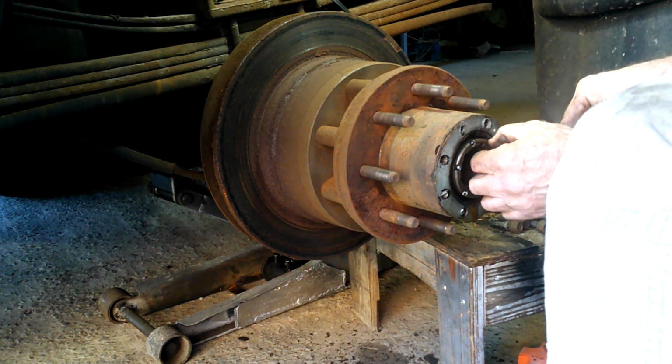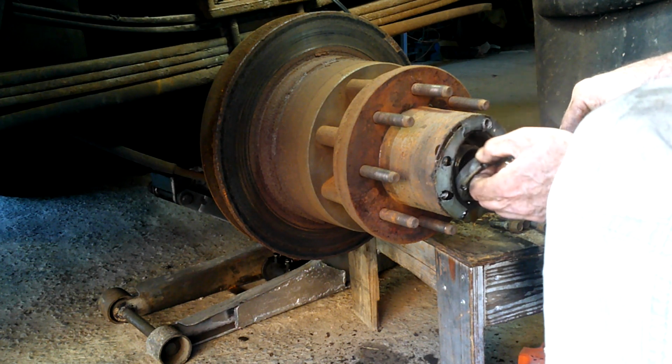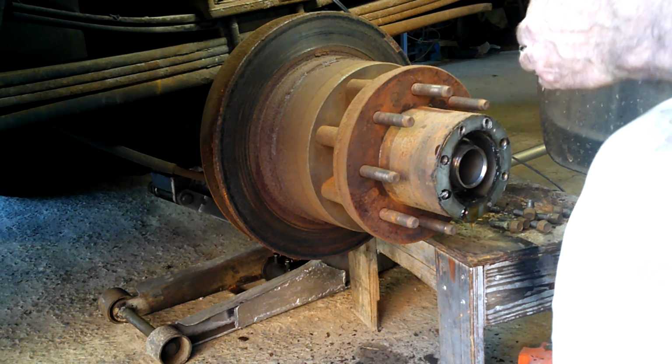There's all sorts of crap getting in here. Alright. Nope, there is no crush nut. It is just that keyway that keeps it together.